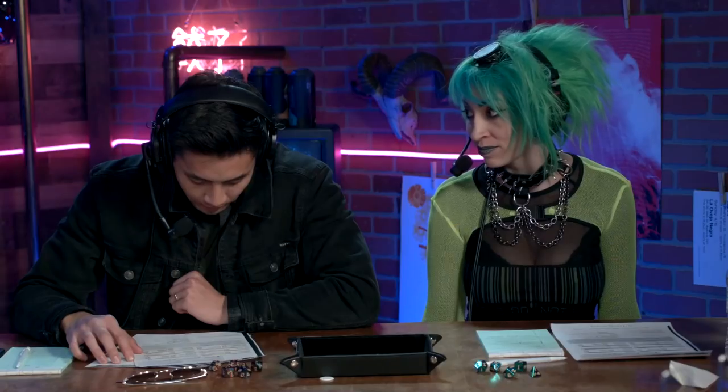Let's do a little bit of... see if we can see. Do you want to do expression on this, or do you want to do something that's more like composure or discipline? It's an opposed roll no matter what. Right.